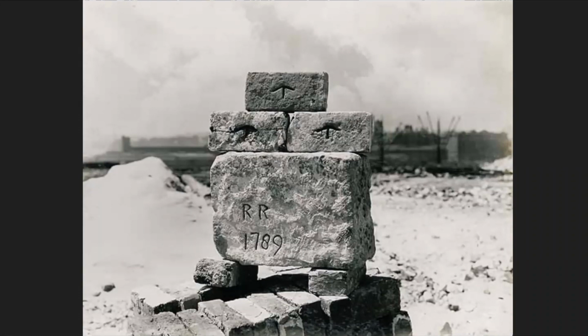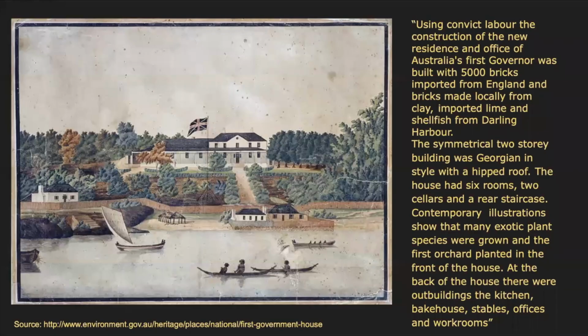Okay, so let's take a closer look now at the first government house, because it was the first major European building to apparently be erected on mainland Australia. Now, this quote comes straight from a government website. Using convict labour, the construction of the new residence and office of Australia's first governor was built with 5,000 bricks imported from England and bricks made locally from clay, imported lime, and shellfish from Darling Harbour.